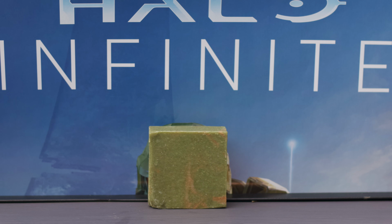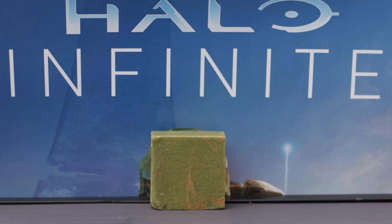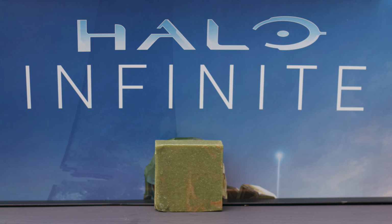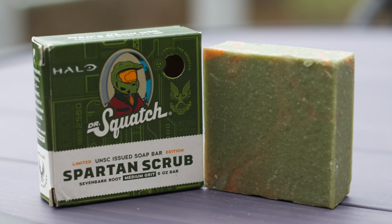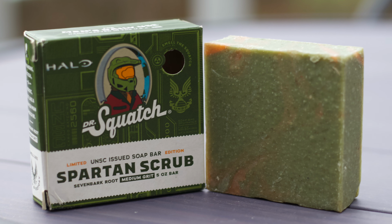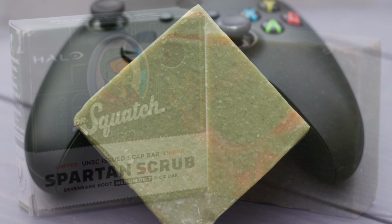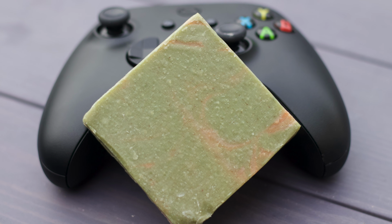They were going for the vibe of weapons and armor, and I can appreciate that. I don't even mind the smell of this bar. It's far from one of my favorites, but it's okay. The bar itself has a nice pumice-based grit to it, and the unique ingredients, such as 7 bark root, make the bar feel alright. It's a solid brick, again, just quickly outclassed.